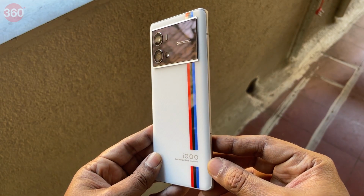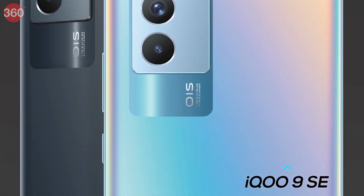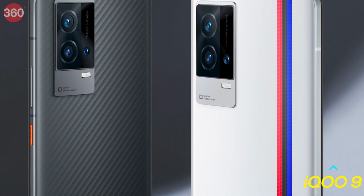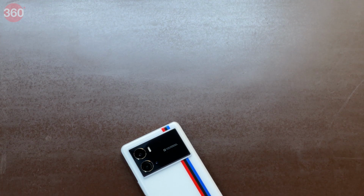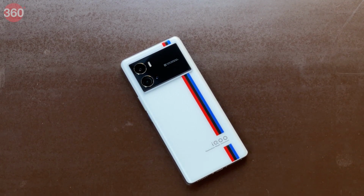iQoo has announced 3 new smartphones as a part of its 9 series lineup this year. There's the base model called the iQoo 9 SE, the standard model which is the iQoo 9, and the high-end model, the iQoo 9 Pro, which is the one that I have for review. Here's a quick first look at what's new.